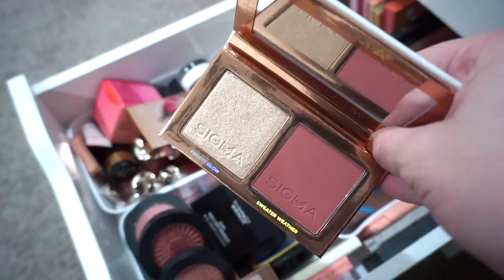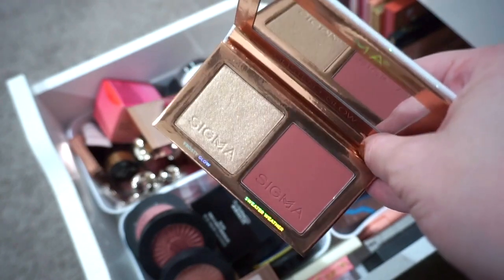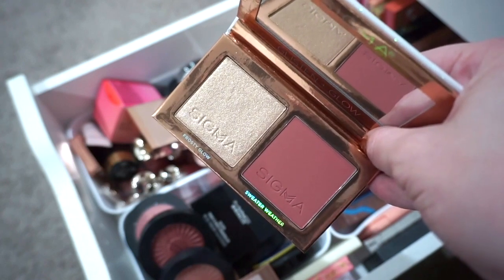So I'll probably use this more at the beginning of the month and maybe I'll use this with some warm tone makeup for work or something. But it looks so pretty. I love their cheek products.